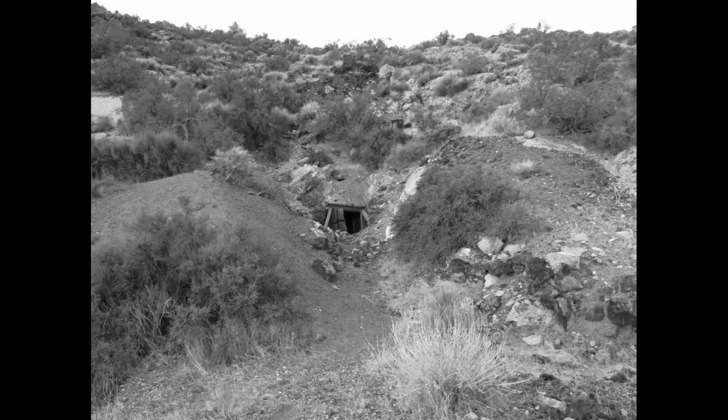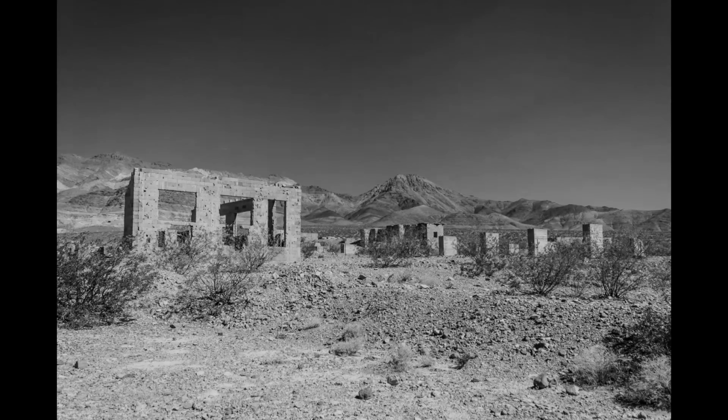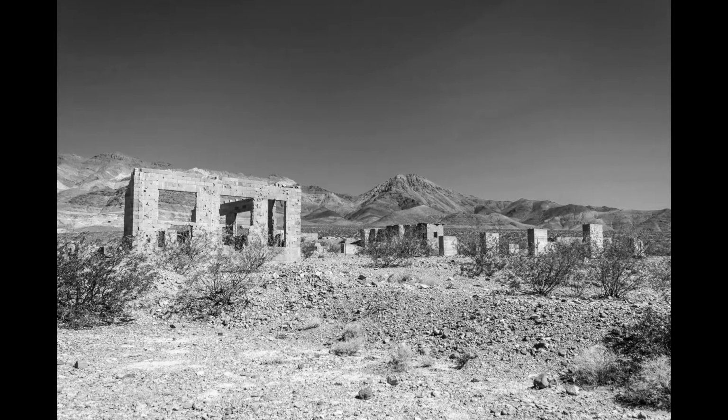Old Mesilla, located near today's Mesilla, dates back to the days of Maximilian, but was settled in the 1850s. Many ruins surround the area. Today a state monument is located there.